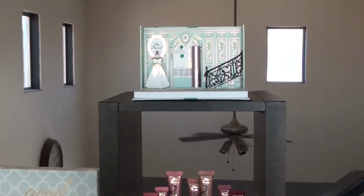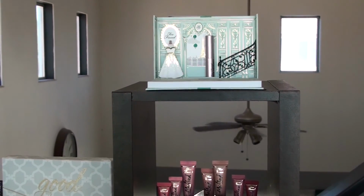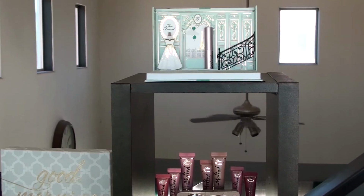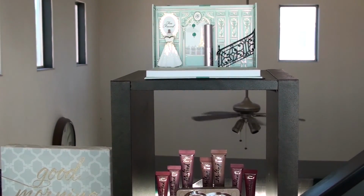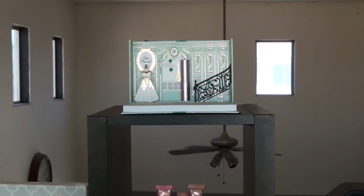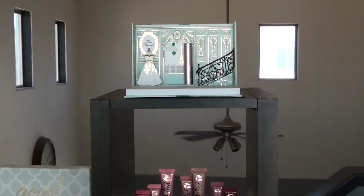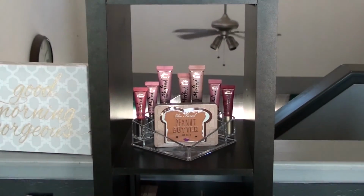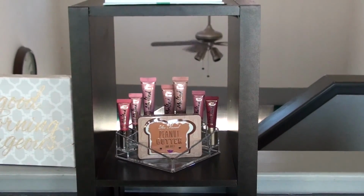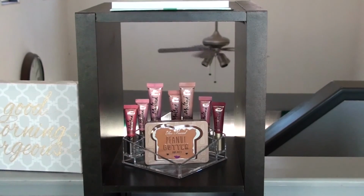On top there, I have the La Petite Maison. I got that from Too Faced, of course, for their Christmas collection. And actually the palette is in there as well, but I wanted it here mostly, sorry about the fan, just for decor. But the palette's there as well. And on my first shelf, I have the peanut butter and jelly palette in a little acrylic case that I love, and I keep all of my melted lipsticks in there as well.